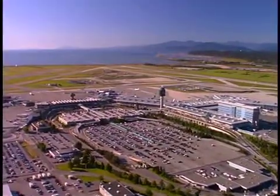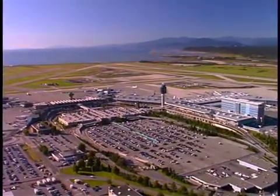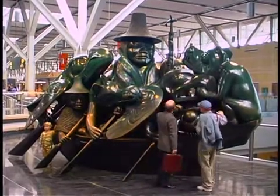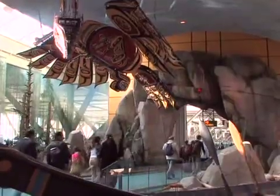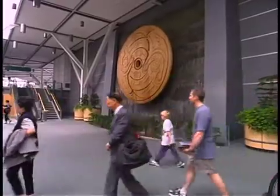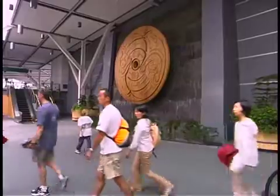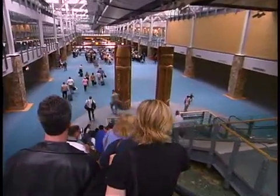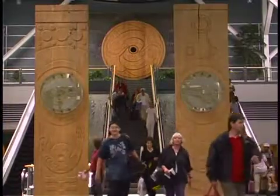Vancouver International Airport is in Coast Salish territory, and the Airport Authority recognizes our First Nations heritage with some of the finest Aboriginal art on display anywhere. Every year, millions of passengers are welcomed by a giant spindle whorl and welcoming posts created by Coast Salish artist Susan Point.